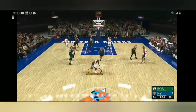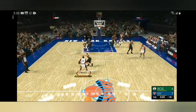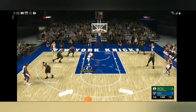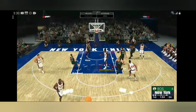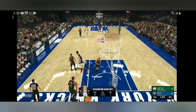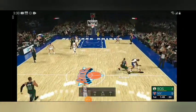Substitution on the court. And here in the first, about 3 minutes in the first. 2 minutes. Pass to Oakley. Lots of room. Count that one. Oakley's got 6 points. So far he's been dominant this period, making the most of his opportunities.